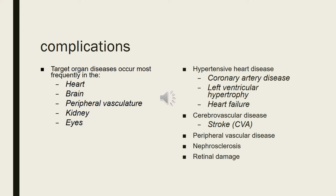Target organ disease occurs most frequently in the heart: cardiovascular disease, heart disease, ischemia; the brain: cognitive impairment; peripheral vascular; kidney; and eyes. Peripheral vascular, we're talking about cold feet, cold fingers. Hypertensive heart disease, we talked about. Coronary artery disease, left ventricular hypertrophy, heart failure, stroke. It goes into the head. You have cognitive impairment. Sometimes you have a blood clot. High blood pressure sometimes can cause a blood clot, so you can have a stroke with that. Peripheral vascular disease, nephrosclerosis, or retinal damage. This is why when you go to the eye doctor, they take your blood pressure and scan your retina to make sure there is no damage if you have high blood pressure.